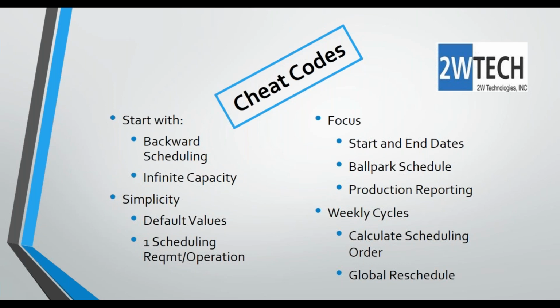What are the things you should focus on initially as you start to try to understand Epicor production scheduling? Focus on the start and end dates that the scheduling engine assigns to jobs, and the start and end dates that the scheduling engine assigns individual operations within a job.